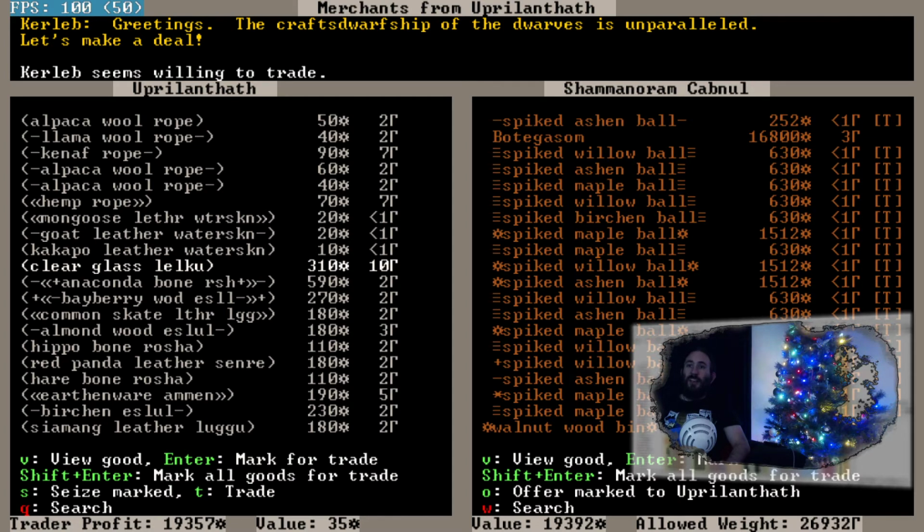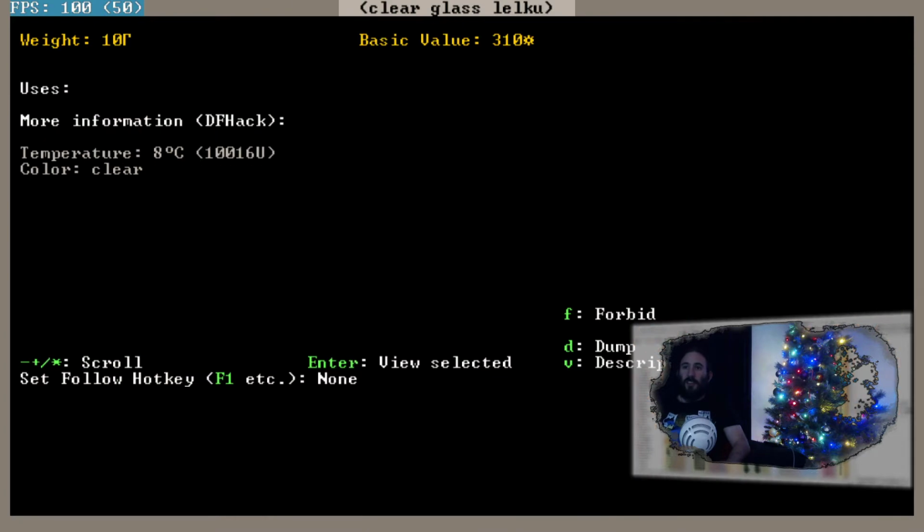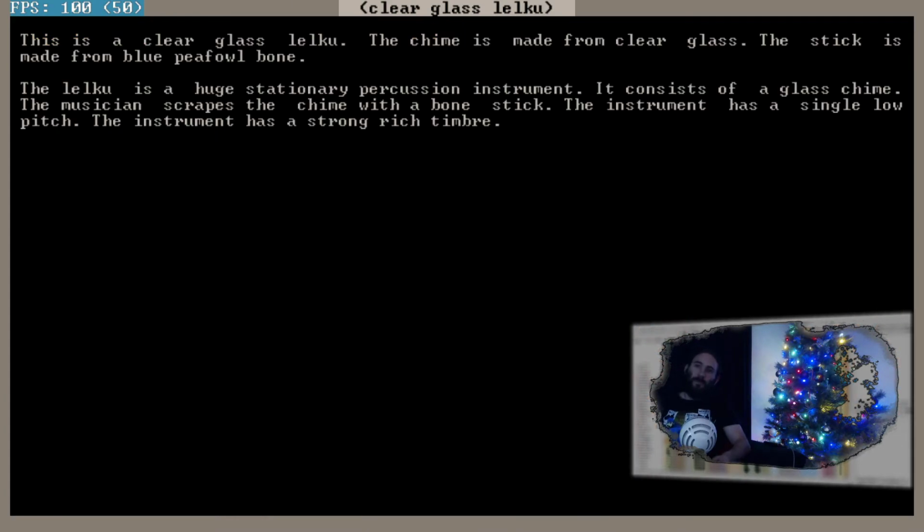What is this? A clear glass lelku. This sounds like a musical instrument if I've ever seen one. This is a clear glass lelku. The chime is made from clear glass. The stick is made from peafowl bone. The lelku is a huge stationary percussion instrument. It consists of a glass chime. The musician scrapes the chime with a bone stick. The instrument has a single low pitch. The instrument has a strong, rich timbre. So it's a bone stick scraped across a glass chime, which is probably going to sound a bit strong and rich.